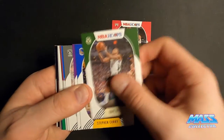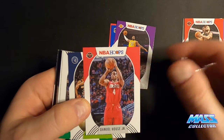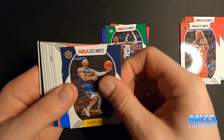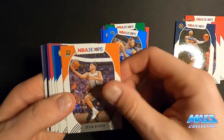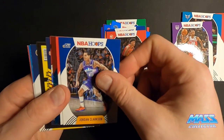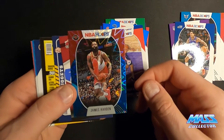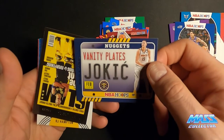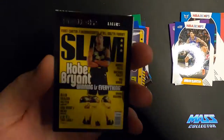Zach LaVine, Bledsoe, Stephen Curry, and LeBron, Jared Allen, Horford, Kemba, Torrey Craig, my buddy Christian Wood, Obamba, Devin Booker, Oladipo, Monk, Cam Reddish, Bradley Beal, James Harden, Teal Blast. It's a pretty sick card. Bam Adebayo, Lights, Camera, Action, Jokers. Oh, baby. That's what I'm talking about right there.